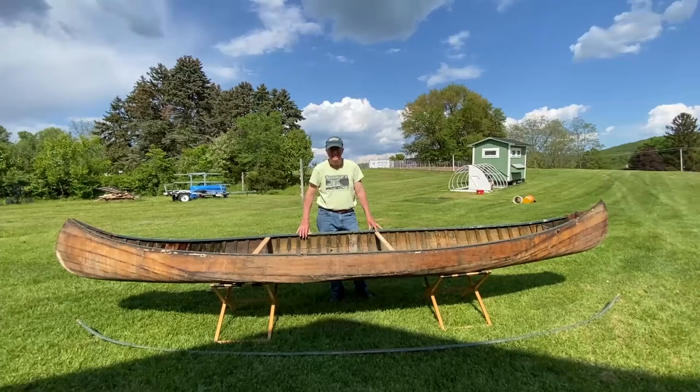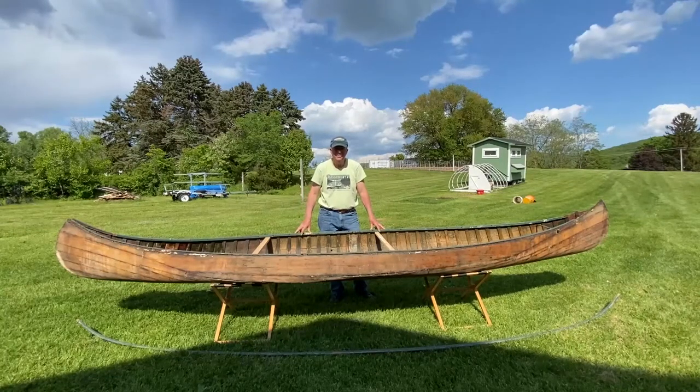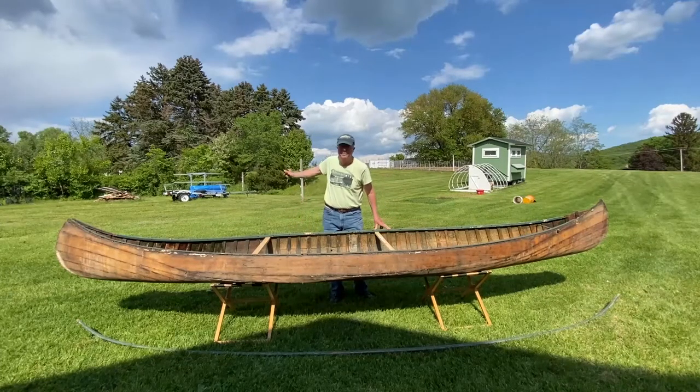Hopefully it'll work. The only reason this boat is really worth fixing is because it's a Rushton. If it was almost any other manufacturer with this many broken ribs and this many problems, you would simply drag it over to the burn pile and open up a bag of marshmallows. But because it's a Rushton, it's worthwhile fixing.